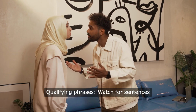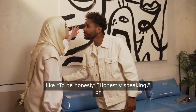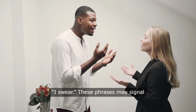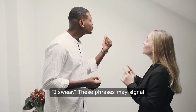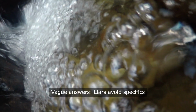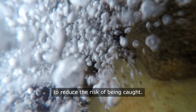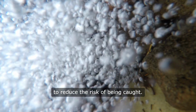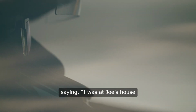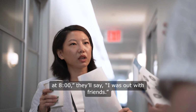Qualifying phrases. Watch for sentences like, "to be honest," "honestly speaking," or "I swear." These phrases may signal an attempt to oversell their sincerity. Vague answers. Liars avoid specifics to reduce the risk of being caught. For instance, instead of saying, "I was at Joe's house at 8 o'clock," they'll say, "I was out with friends."